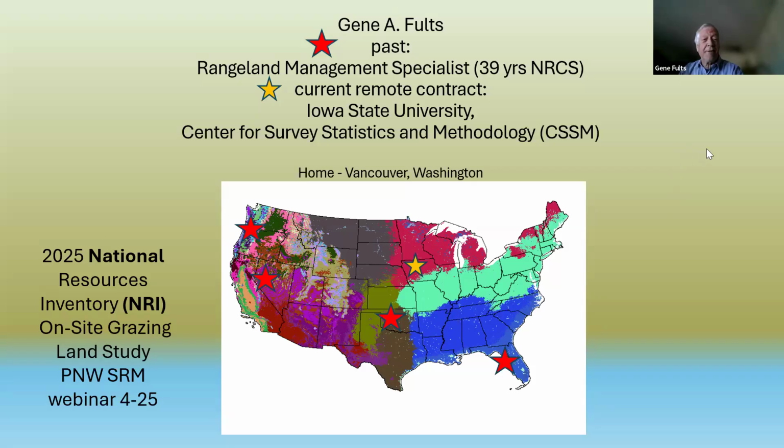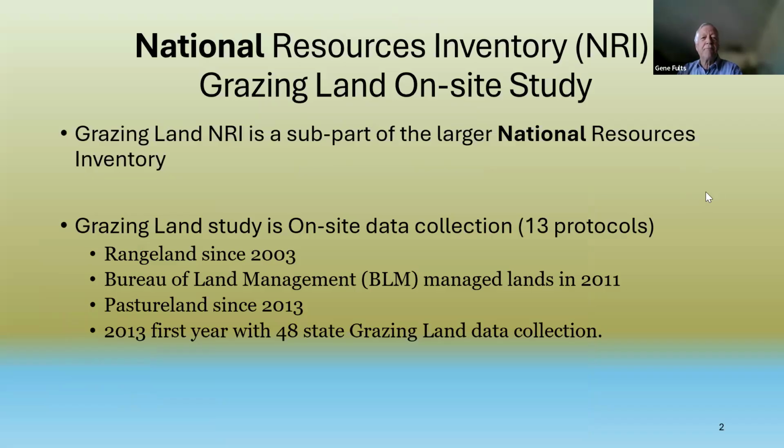So the title of this is National Resources Inventory, the NRI. I know the title said something about natural resources, but it's a national resource inventory of natural resources. So specifically going to talk about the on-site grazing land study. Grazing land study is a subpart of the larger or primary national resources inventory.